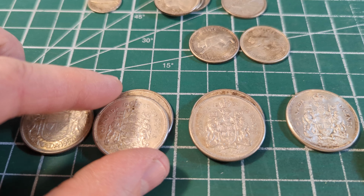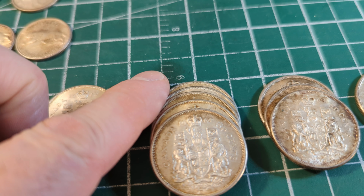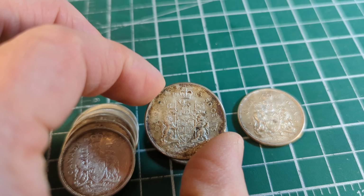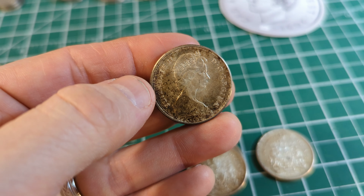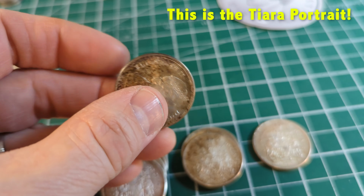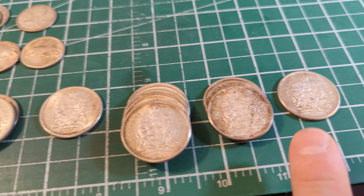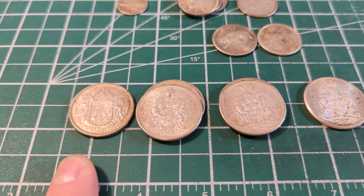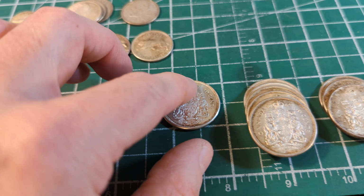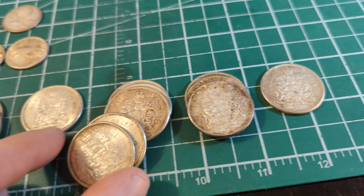But we got a couple of 1960s, a couple 61s. We got a 62. We got a bunch of 1964s. We got 3 1965s. 65, of course, is when we changed to this diadem portrait from the laureate portrait. So we got a few of those, and one 1966. And these are all 80% silver. So we've got 1, 2, $3 face, 4, 5, 6, $7.50 face on here.